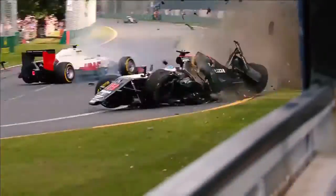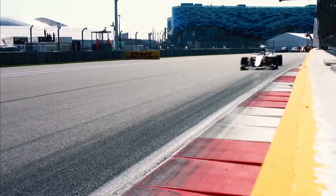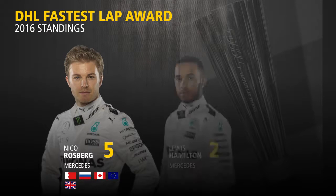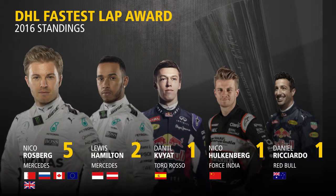It's been an intriguing first half of the F1 season, with the battle at the top of the drivers' standings really beginning to heat up. With Hamilton vying for his third consecutive DHL Fastest Lap award, it's Nico Rosberg who currently leads the way with 5 fastest laps so far. Hamilton is chasing with 2, while Kvyat, Hülkenberg and Ricciardo all have 1 each.